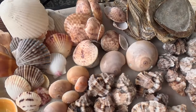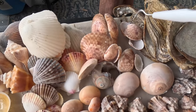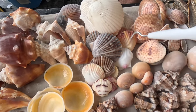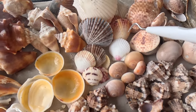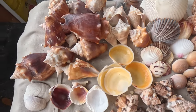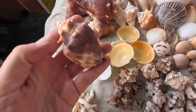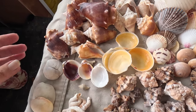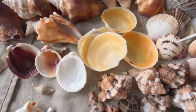Absolutely incredible. Got some bigger moons and some smaller moons here. Some of the calico clams. Some regular calico scallops and smaller bays right here. Good color on those. Nice selection of fighting conchs too. Look at this one. Love that nice dark color on there. That's really nice. Got some buttercup lucines right here above our murexes.